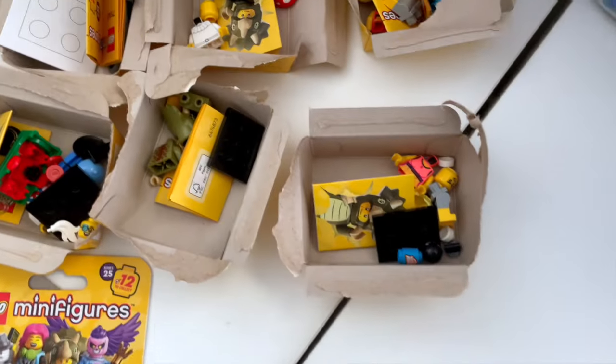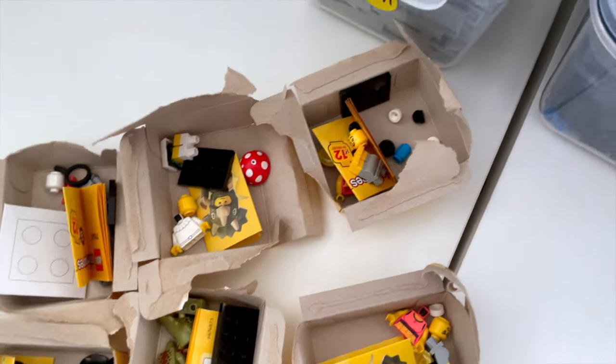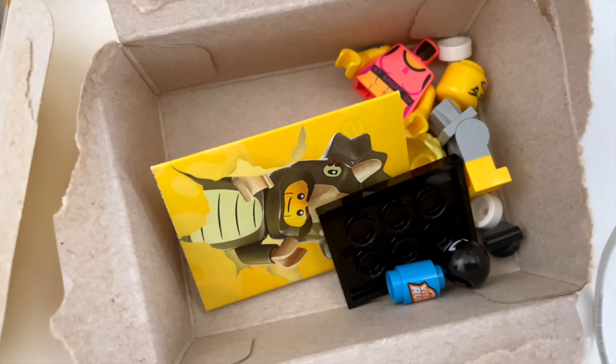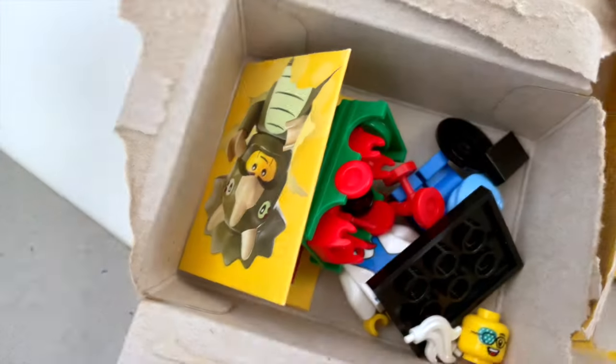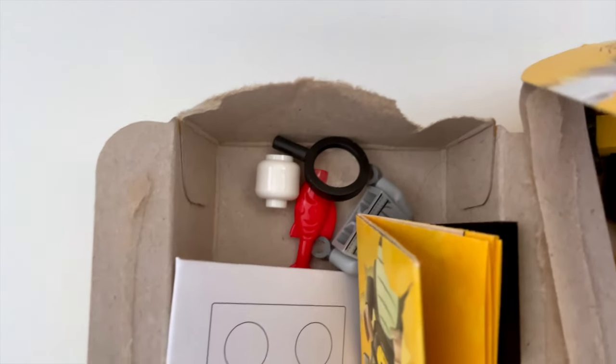And then these are the six CMFs that I managed to get. I've got a duplicate. I've got this lady who seems to have some kind of ice cream thing. I think the little mushroom person is quite popular. There's like a lizardy person. There's a guy with a train who seems to be the least valuable. And then there's a noir detective who's pretty cool.